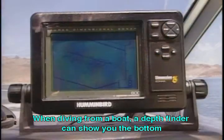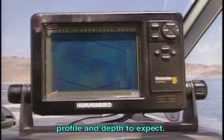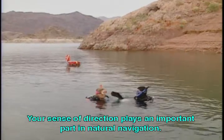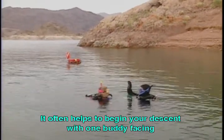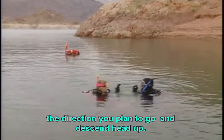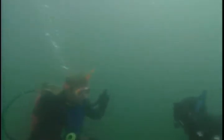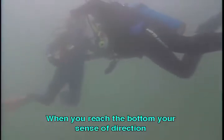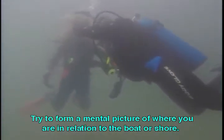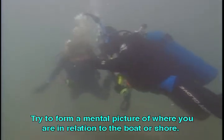When diving from a boat, a depth finder can show you the bottom profile and depth to expect. Your sense of direction plays an important part in natural navigation. It often helps to begin your descent with one buddy facing the direction you plan to go and descend head up. When you reach the bottom, your sense of direction will be oriented to your initial direction. Try to form a mental picture of where you are in relation to the boat or shore.